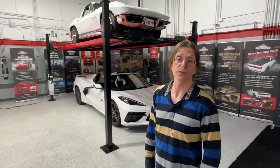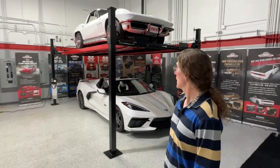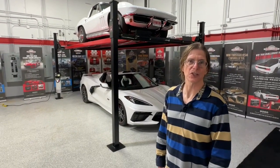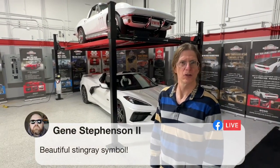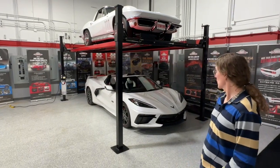And Ron has sent us photos of the Backyard Buddy lift in his garage. That's right. And his 2 Corvettes, so he's excited. Who's out there? Let's let everybody else talk. I don't want to hog the show. Well, Gene says it's a beautiful Stingray symbol. We do love that. Yeah, I like that a lot, Gene.